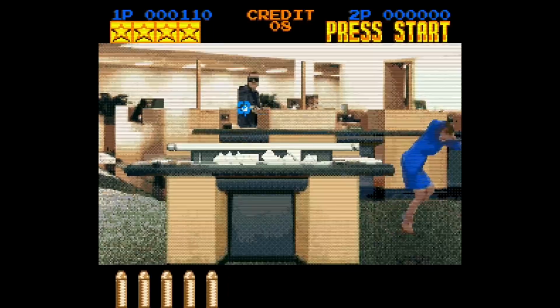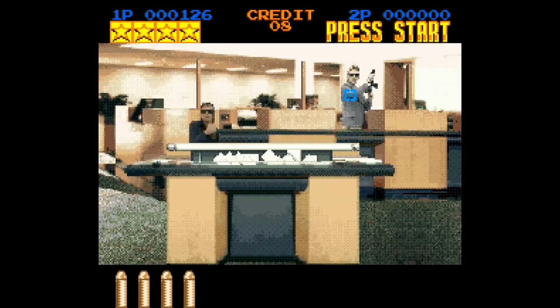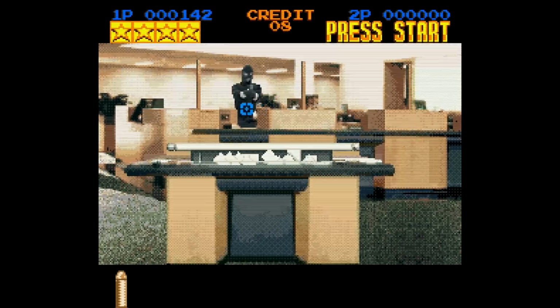using a controller playing Lethal Enforcers, because I did pretty good, folks. I did pretty damn good on this opening level. I was shooting some crooks.